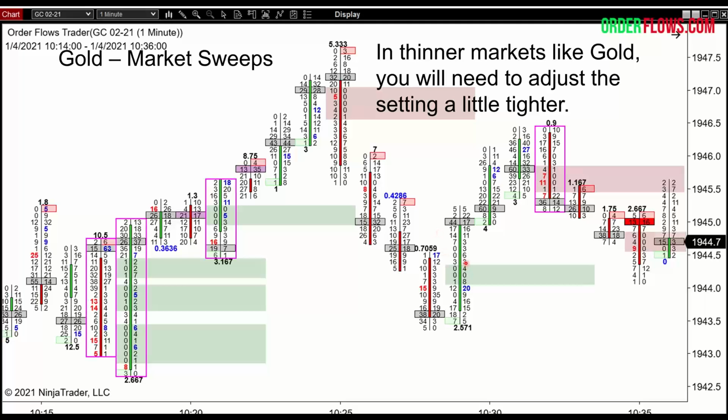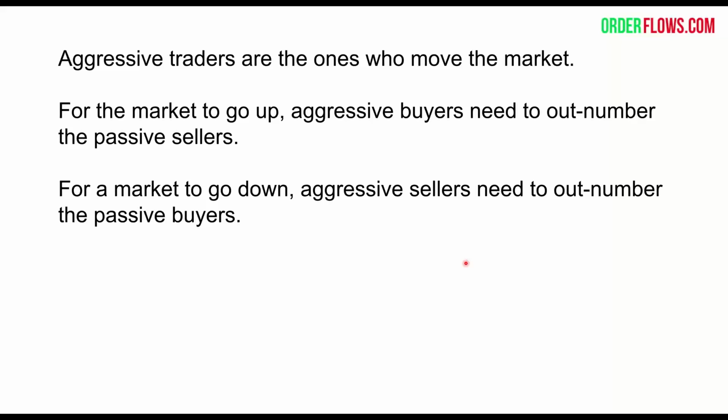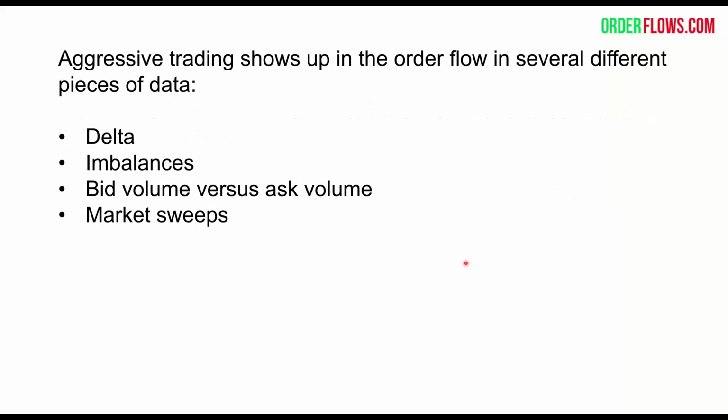That's what I mean when I say stay on the right side of the market. Let the order flow tell you the direction of the market, either through imbalances or market sweep. Being in sync with the market is what you want to do as a trader. I hate to use the term from Caddyshack, be the ball, right? Be the market. Because remember, aggressive traders are the ones who move the market. For a market to go up, aggressive buyers need to outnumber the passive sellers. For a market to go down, aggressive sellers need to outnumber the passive buyers.